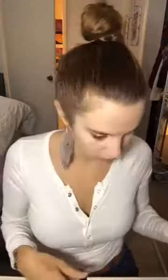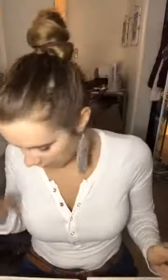Where is my bronzer blush? I need to get more bronzer really badly. I actually use the Sunset Bronzer. It's the lightest bronzer. I use it because I don't like heavy bronzer. I really don't. I just like a little bit of glow with my contouring.